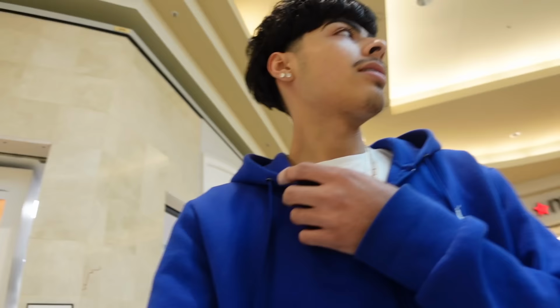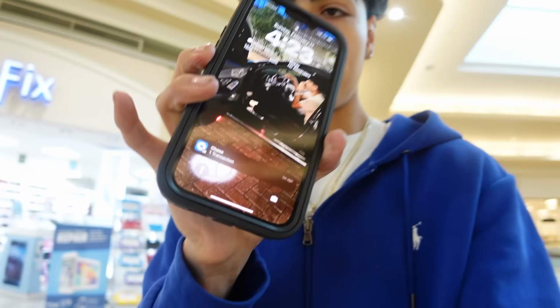I got a new case. I've been wanting a new case, but I just never got one. But this is new now, like more protection type.